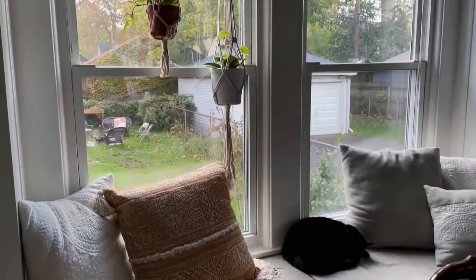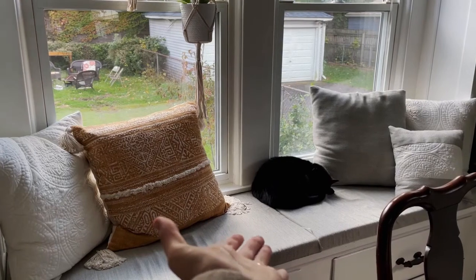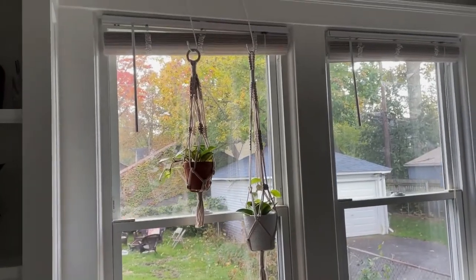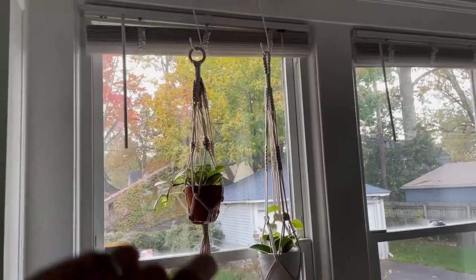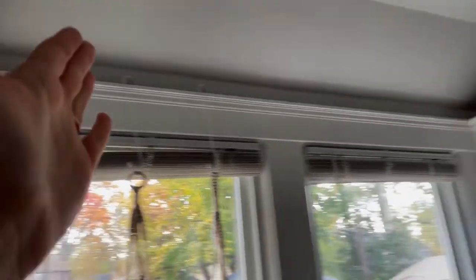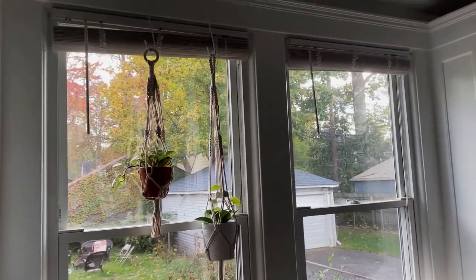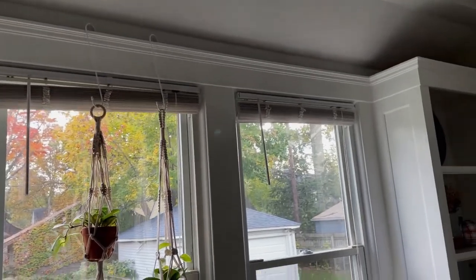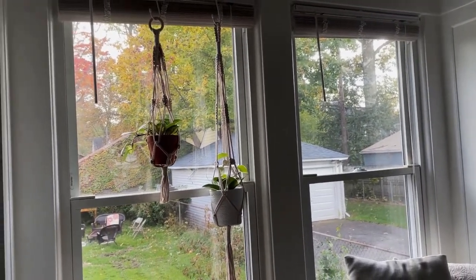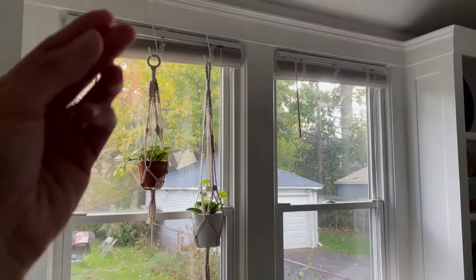So this right here is just the before, featuring my little kitty Ginny. This is one of the cat's favorite spots here on this built-in. I just have two Hoya currently hanging here with these white S hooks, and I'm planning on putting the pole up here. Eventually I may put more Hoya or other plants here, but it is a pretty bright window, so I have to be careful about which plants I put in this spot. We'll see how that looks. Well, ready? 3, 2, 1.